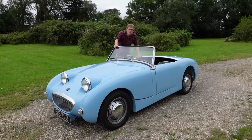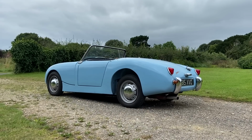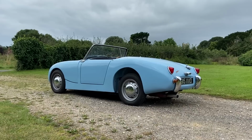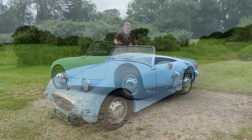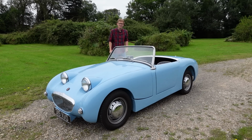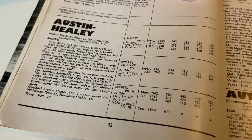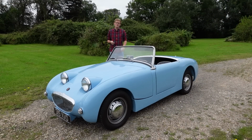Healey's company set to work on a project led by his son Geoffrey, and the whole point of the car was to use as much existing BMC componentry as possible. The Sprite was launched in the correct manner for a sports car, in Monte Carlo just before the 1958 Monaco Grand Prix. The new small Healey cost a mere £669, a whole 327 quid less than the existing MGA.